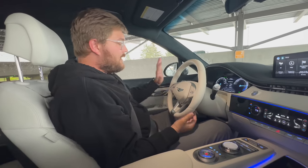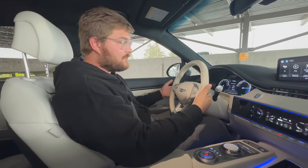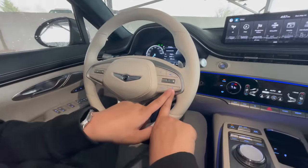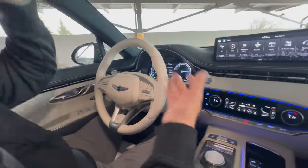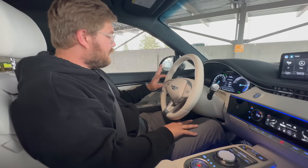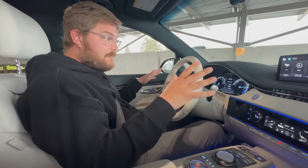Steering wheel again is white. Your controls are literally the same as everything else in this category. You have your paddles to adjust your regen settings. You have your driver assistance options, surprisingly on the right. Typically they're on the left, but here they're on the right side. So you have, of course, your active steering, which you can separate from cruise control, all the same stuff from the other cars you guys are familiar with. You have all your volume controls and media on the left side of the wheel. Nothing here is unusual or different or odd.